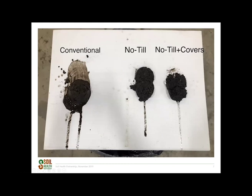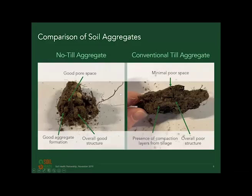Here in the middle, we have a no-till system, and you can see that when we tilted the cardboard, it really didn't move at all. It has really good soil structure. You can see some really good pores and aggregate formation in that soil, and this soil looks more like chocolate cake instead of pudding. So it's holding itself together really well. And then on the far right was a soil with no-till plus the addition of cover crops. Again, that was very similar to the no-till soil.